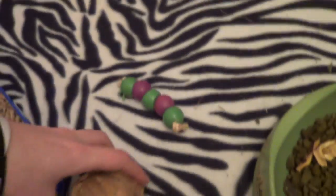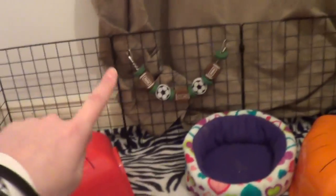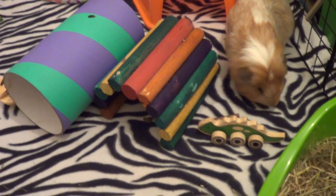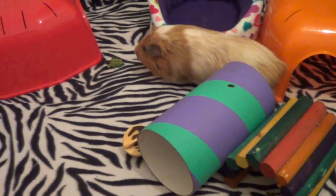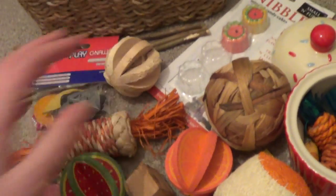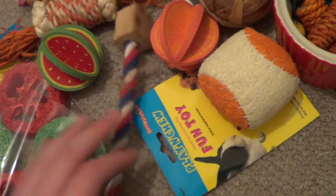Got some more chews. You can get some hanging chews, some dangly things on their cage, which all look really pretty and it'll encourage them to nibble. This can also be helped if you have loads and loads of chews. Every time you clean them out or want to switch up their cage, if you put in some new ones or some different ones that they haven't played with for a while, this will keep them interested and they'll probably give it a little nibble to find out what it is.